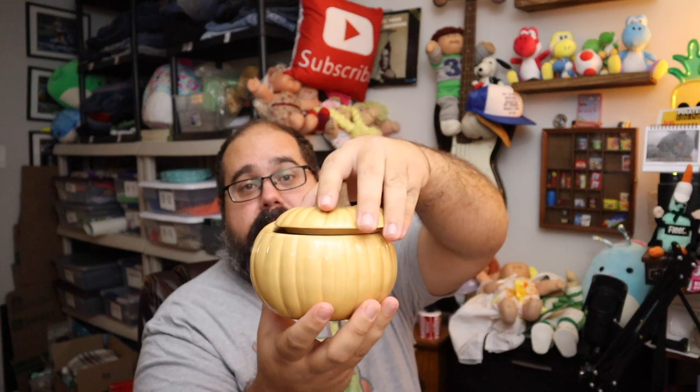Next up, another name that if you attach their name to it, it becomes worth a ton of money. This is a pumpkin by Williams Sonoma. It has a lid on it. It goes like this. It's a candy dish, pumpkin candy dish. $20 plus shipping.